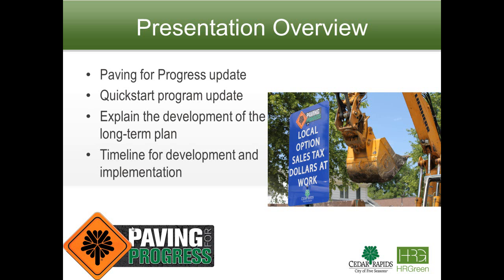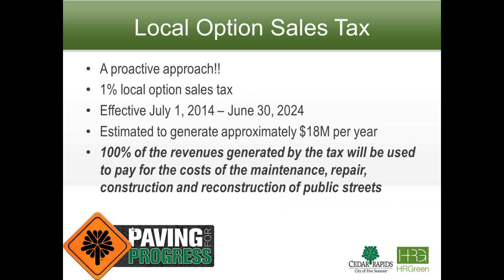I'll be giving an update on the 2014 Quickstart Program and then explain the development and implementation of the long-term plan. The City of Cedar Rapids has taken a step that few other communities in the United States have taken, namely to set aside dollars to proactively address the roadway infrastructure needs of the community.